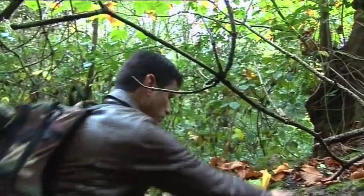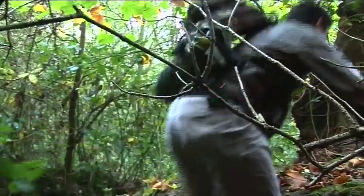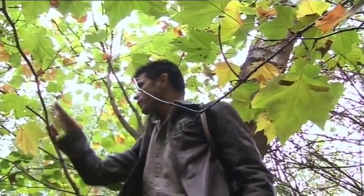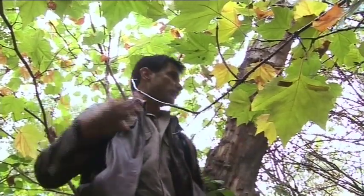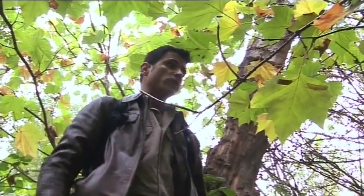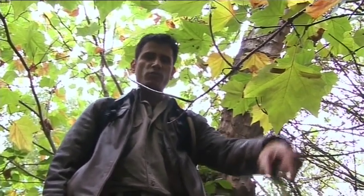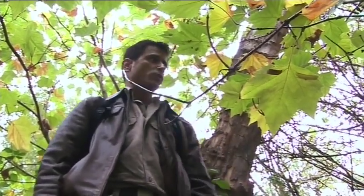So I'm going up to my little lookout point. I can stand right here and see everything around me, but because there's so many leaves, people aren't going to see me. But what's really cool is I could be standing right on top of this and not know that somebody's really living right beneath me. That's super cool.